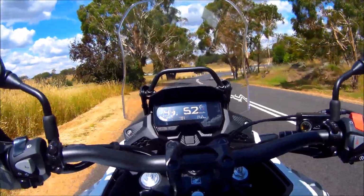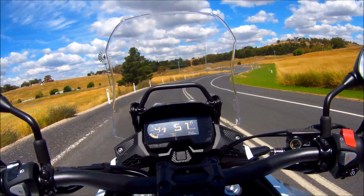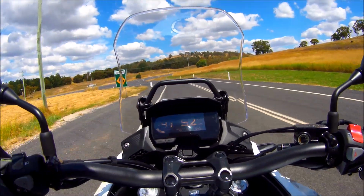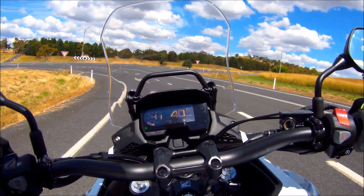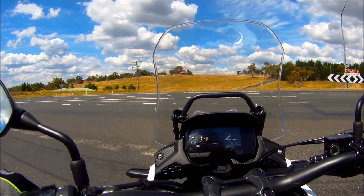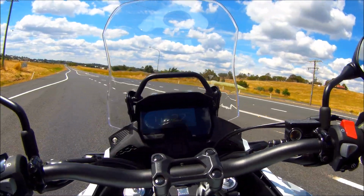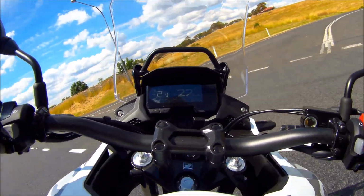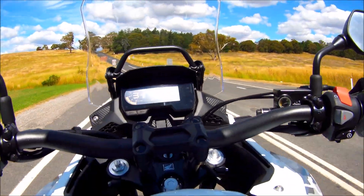So like I said, the instrument's just nice, clear, easy to read under all conditions. Looking back into the mirrors, nice clear view. That's one good thing about some bikes. Some are easy to see into the mirrors, some have got that bad vibration you can't see anything. Just pull up here. So once again you can see me gear indicator moving around. Pickup's nice.